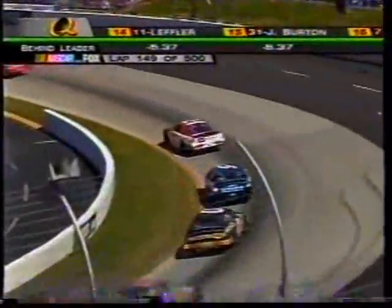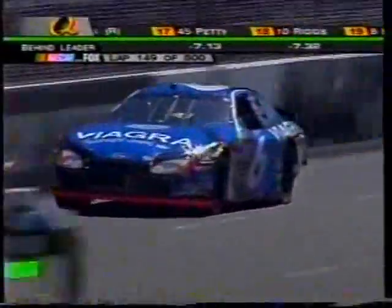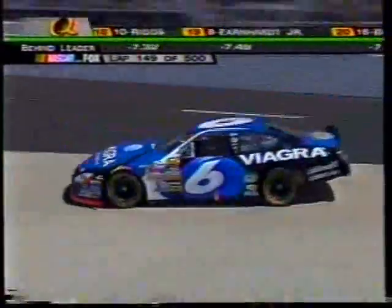How about Mark Martin, who has a self-proclaimed dislike for Martinsville, but is running extremely well here, and right now sits in 7th. Just nice and solid, good on these long runs.